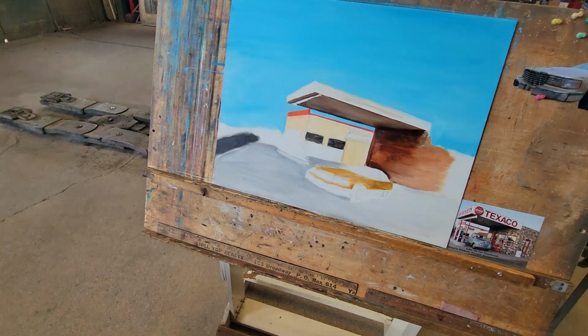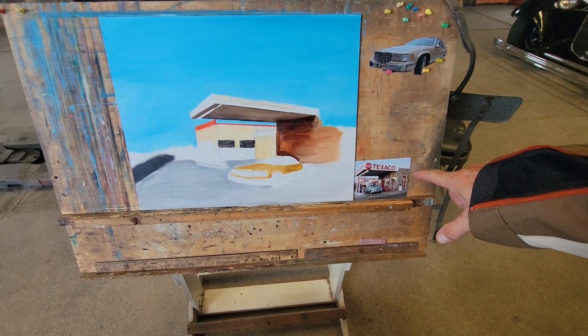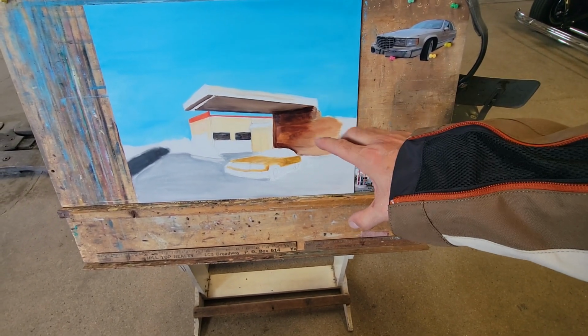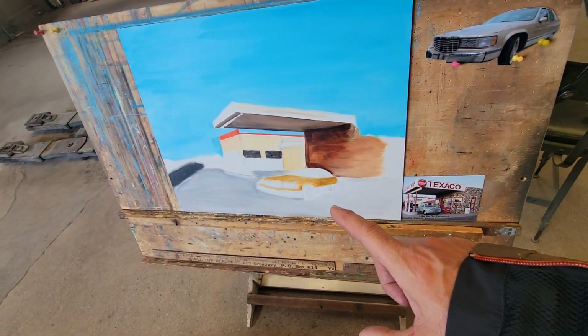He does some of these paintings. So he spends his time in retirement. He will do a painting of the station. So there's the station. There's a rendition of it, the outline, and then somebody wants a car painted in front of the station.